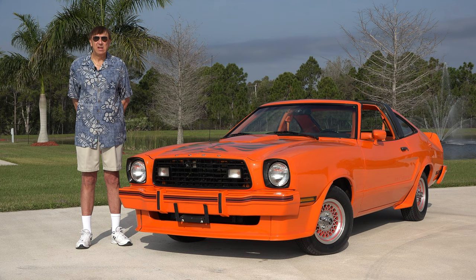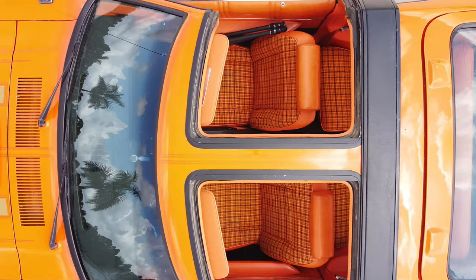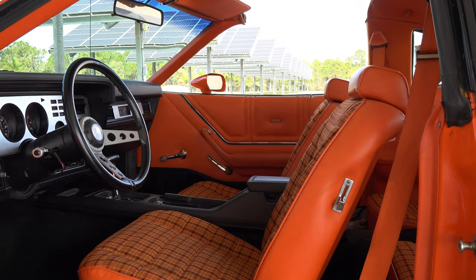This vehicle, of course, is fully loaded, even comes with the optional factory T-tops. T-tops were the in thing starting in the late 1970s in America. And that was a $546 option if you wanted to, quote, check off the T-top box. Beautiful color, tangerine is the official color code. And if you look at the interior, you have a beautiful tangerine black plaid interior.